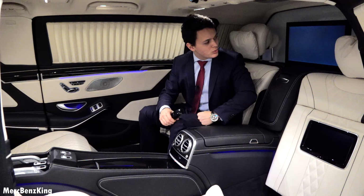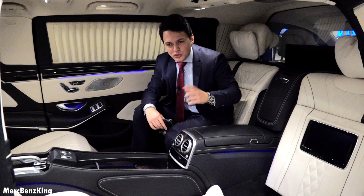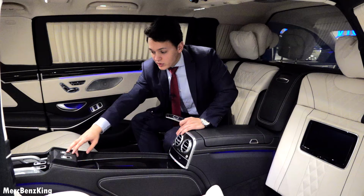And in case the driver is annoying you, you can easily make it less transparent. So I will just hit this button and you can't see him anymore. Great. You can also make it transparent and open, or complete a wall between the driver and the passengers.